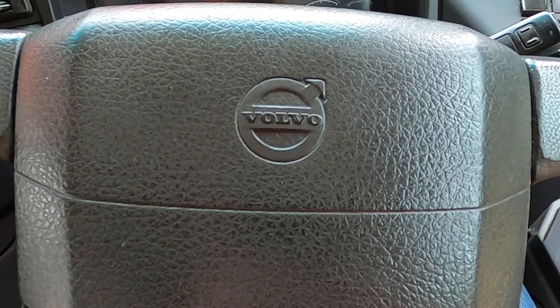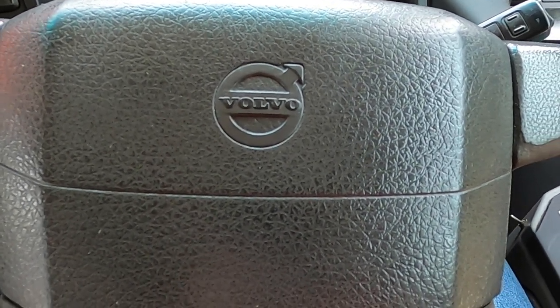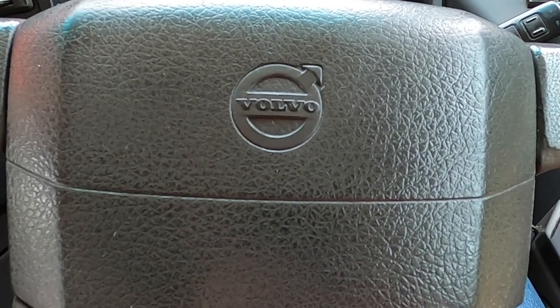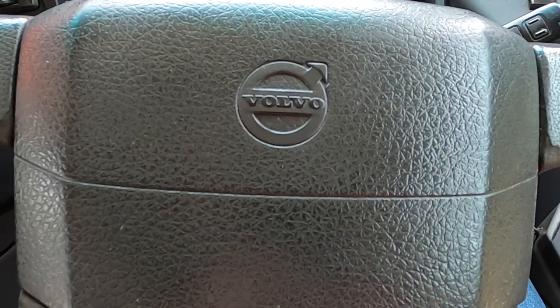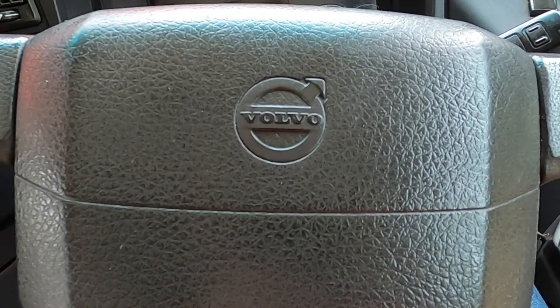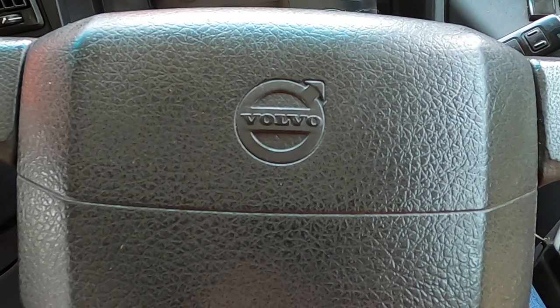In conclusion of this test drive of the Volvo B5TL Wrightbus Gemini 3, we've been out with this vehicle for about an hour and a half around the roads of Oxfordshire. In terms of driver ergonomics, it's very good. It makes a good city bus.